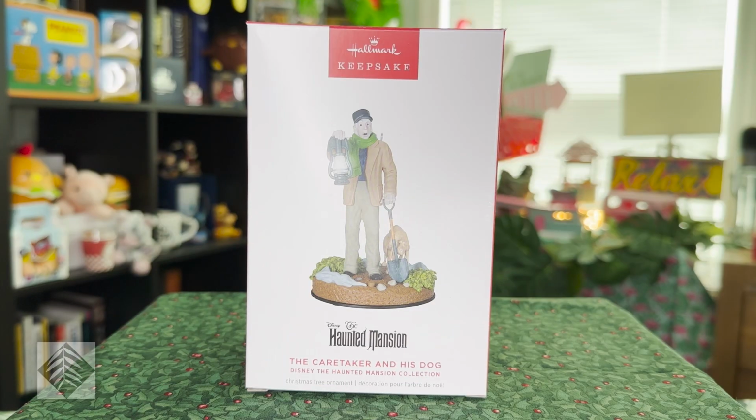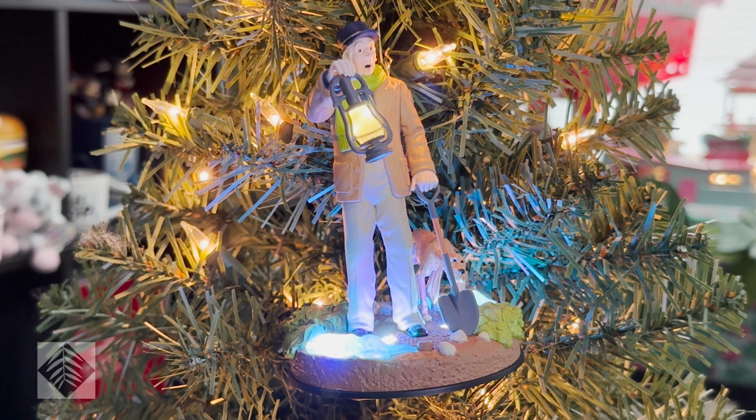The next two I'm going to show you are from the Haunted Mansion series. This one is the caretaker and his dog. With the amount of money Hallmark is charging us for each of these ornaments, I'm glad they are putting some effort into them to make them look really, really cool. This one has the flickering lamp and the mood lighting on the floor. And this is the caretaker at the entrance of the grave scene of the Haunted Mansion. This year is the 55th anniversary of the Haunted Mansion at Disneyland, and I cannot believe that.